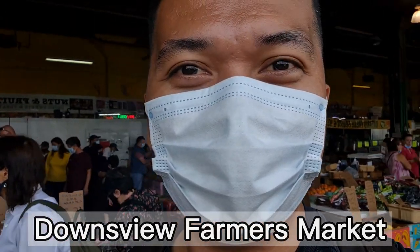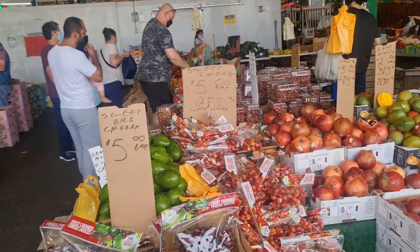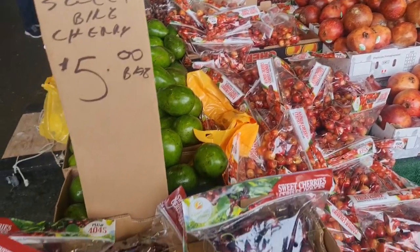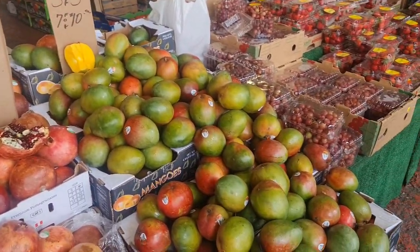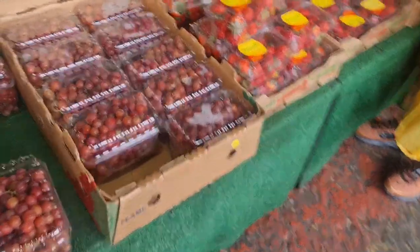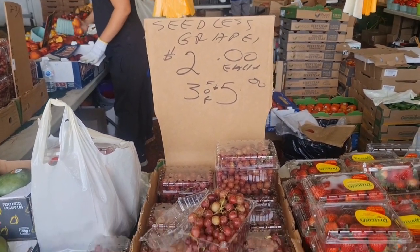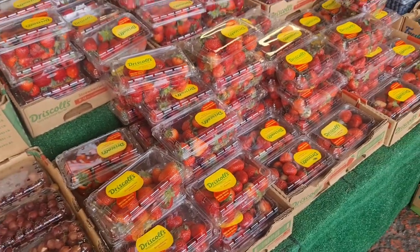So, dumaan ako dito sa Downsview Farmers Market, and ang mura-mura ng mga ano dito. Sobra. Grabe, ang mura ng mga vegetables and fruits. Tingnan nyo ha. Sweet cherry, $5 ang bag. Dalawa for 8. Sweet cherries. Ito seedless grapes, tag $2 lang. Imagine! Can you imagine $2? $2 lang siya, $5. Strawberry na malalaki, tag $2 din. My God!